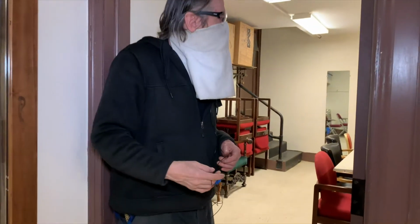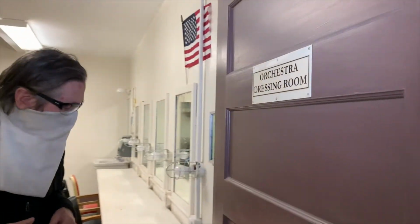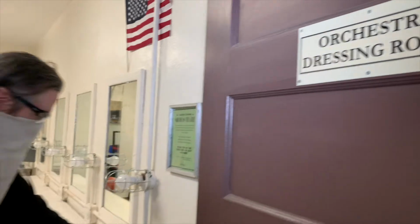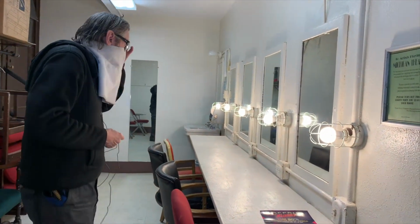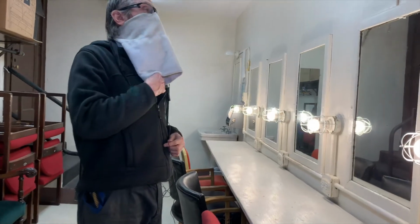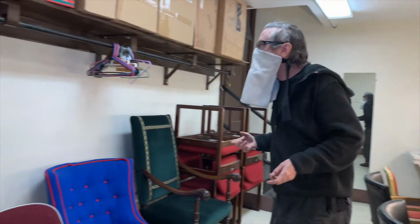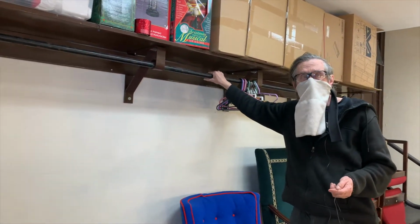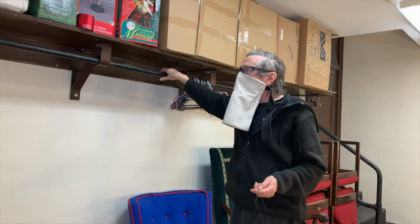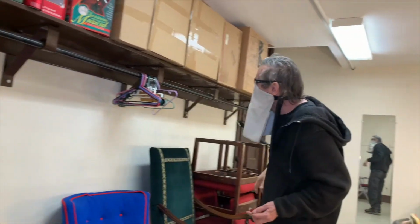Now over here is the orchestra dressing room, like it says here. And the orchestra used to be in here, and they used to get tuned up down here with their instruments and everything. And they would straighten out their little ties or bow ties or whatever they happen to have. And they have all this for costuming. This is one of the dressing rooms, this orchestra dressing room. So it has these heavy racks again for hanging costumes on.